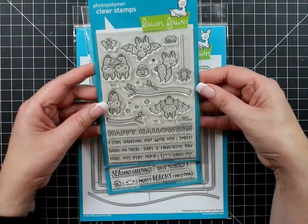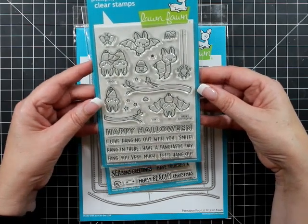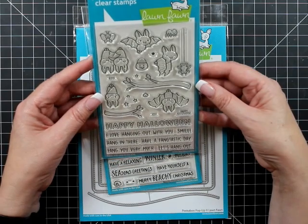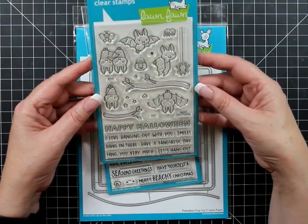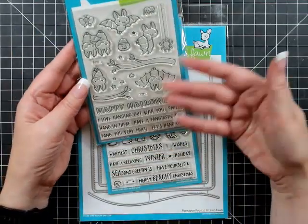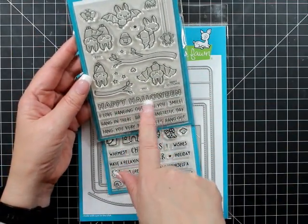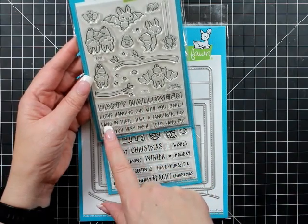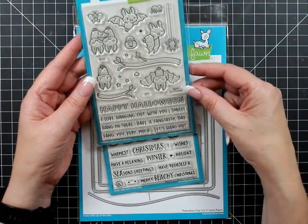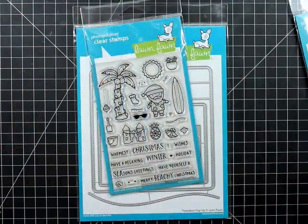This stamp set is what I bought, Fantastic. And yes, there's a little bit of Halloween, but I thought it was pretty cute. So he's really cute. So happy Halloween. I love hanging out with you. So here in Australia we don't really do happy Halloween, but love hanging out with you. Smile, hang in there, have a fantastic day. Thank you very much. Let's hang out. Pretty cute. All right.